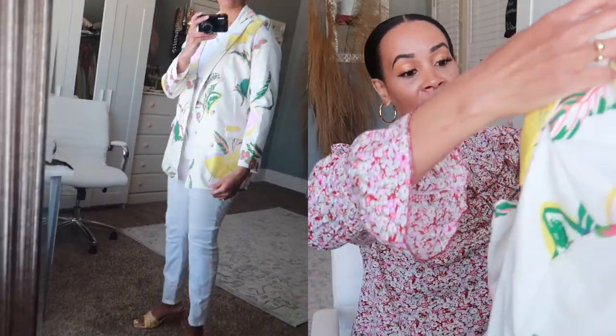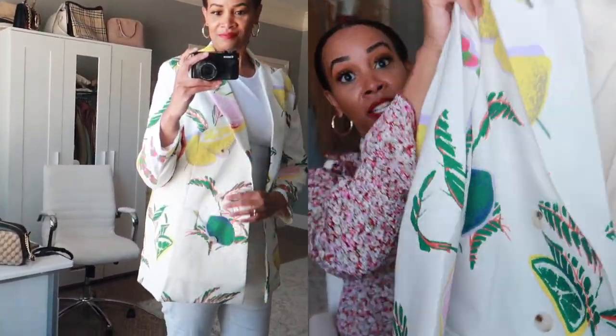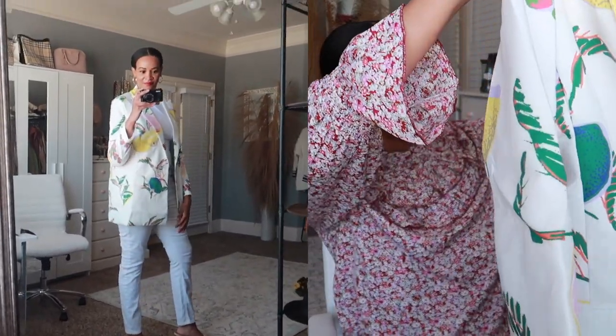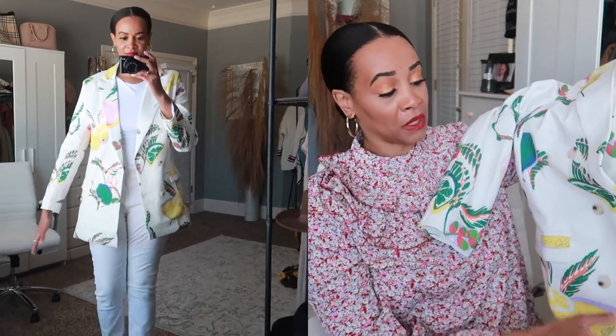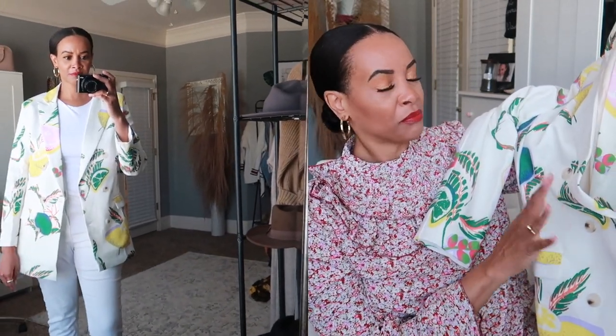But yeah, I saw this on the site, and this is pretty nice. I'm excited. This is a blazer, as you can see, with lemons on it, and I just thought this was so unique and different. Not something that you'll see around a lot or everybody wearing. I'm sure this is inspired by something, probably Dolce & Gabbana, because it looks very Dolce & Gabbana, because they kind of do these citrus prints and details.